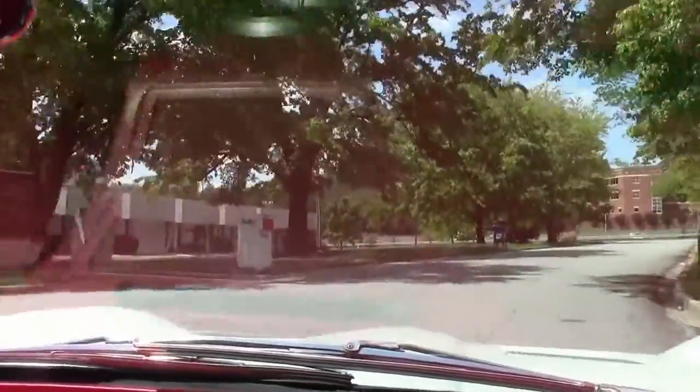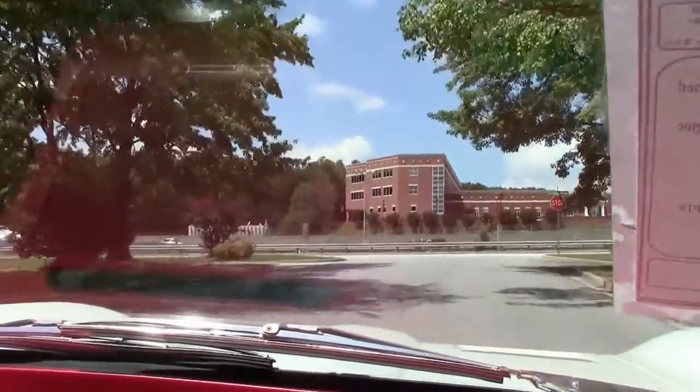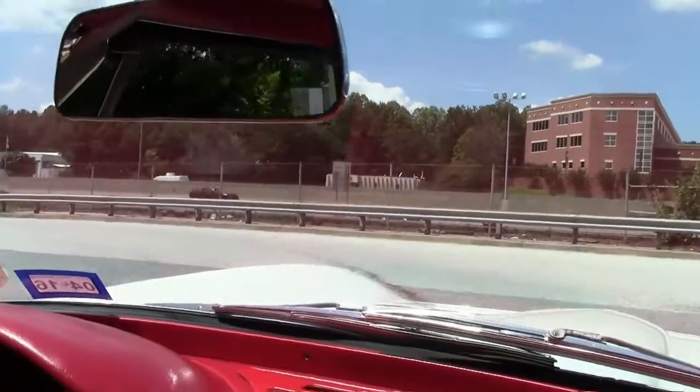If you're looking to fill your stable, your garage with a collector's car, I would strongly recommend this one.